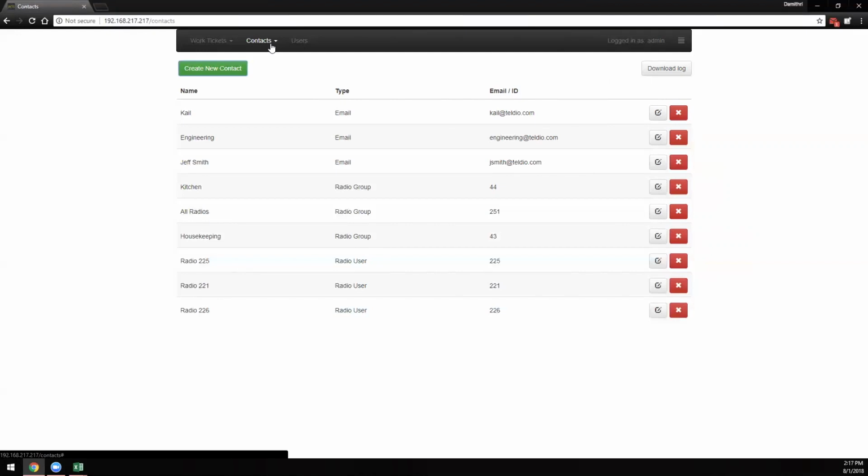So that's one at a time. Let's say you have a system that has hundreds of users. Instead of doing this one at a time, we have a way to easily upload the users with a CSV file. It's also very easy to edit a user. So let's say you want to go here and change this to a different ID. Just click edit, it's inline editing, and you just have to hit save, and all the changes are saved right there.